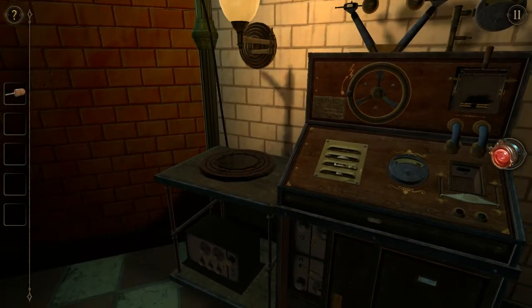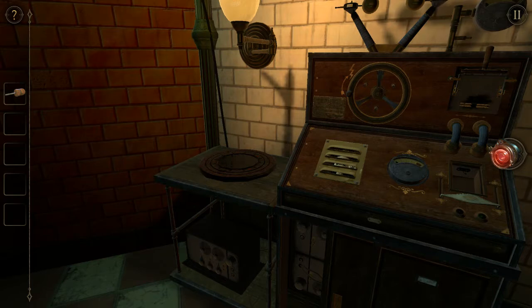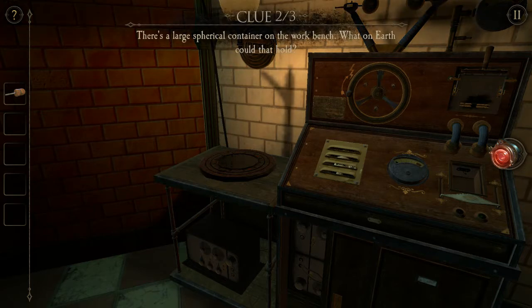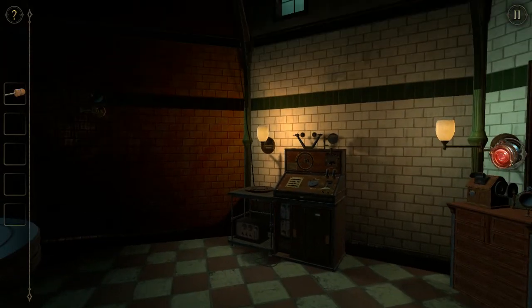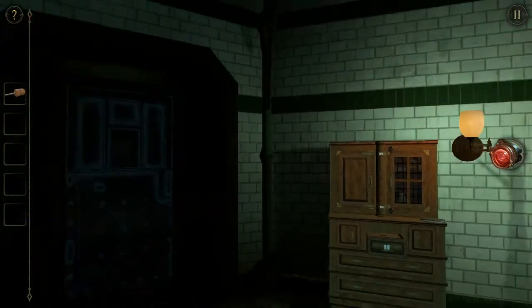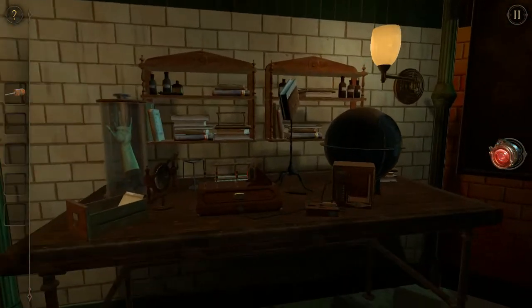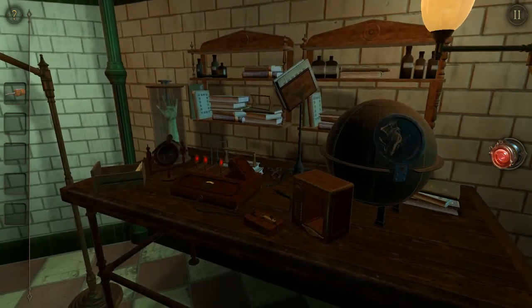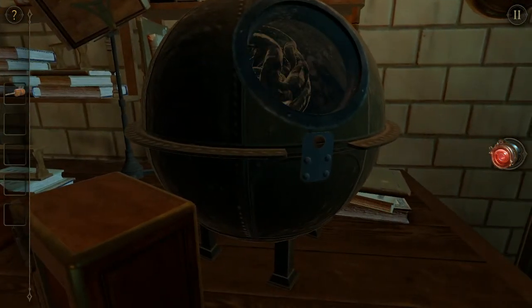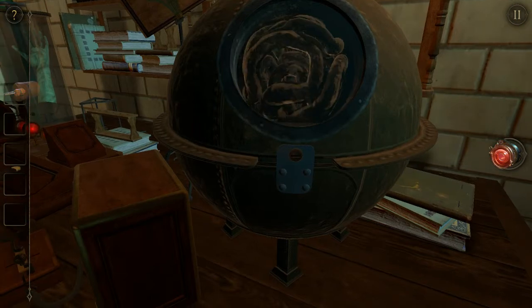Did that light just flash? There's a large spherical container on the workbench. What on earth could that be? Large spherical. Wait. Oh! What? That looks sort of strange.